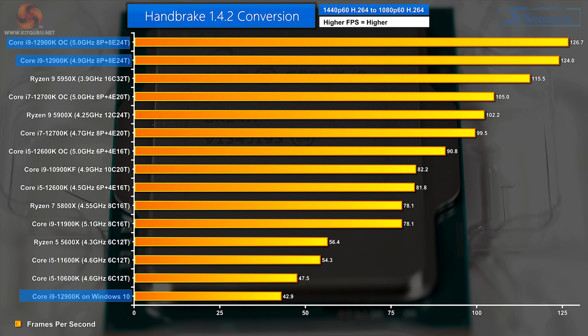You saw Intel's claims about Core i9-12900K, and bold claims they were too, and you've had a very brief glimpse of the processor actually working away. So now let's dive into the test charts and show you what is actually going on when we start giving it some work to do. We're going to start with Handbrake.